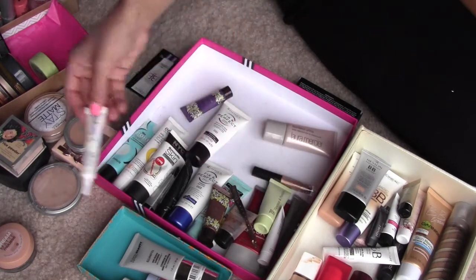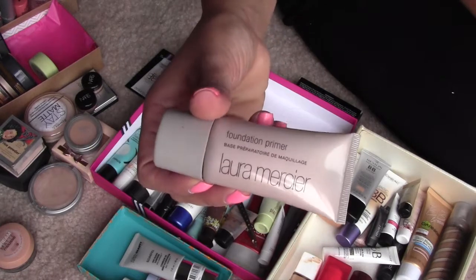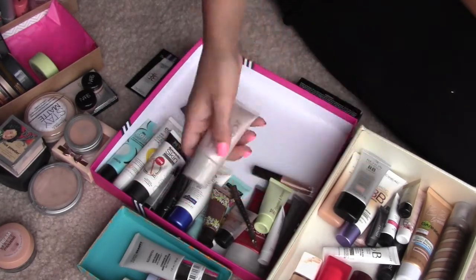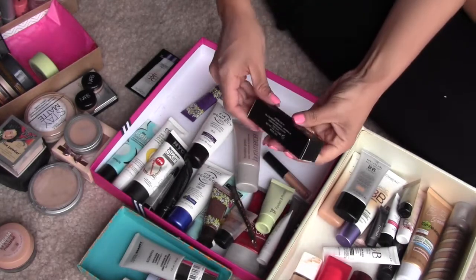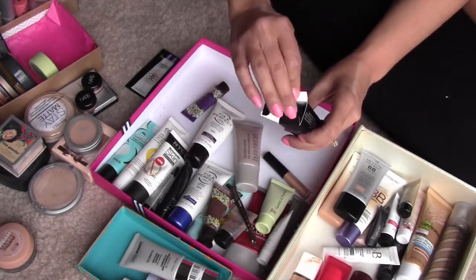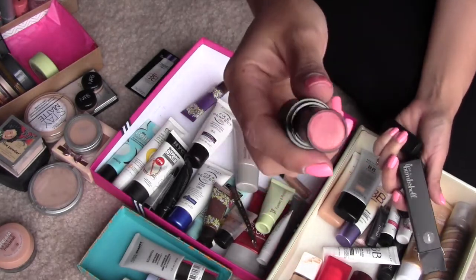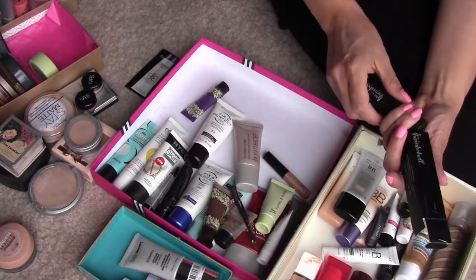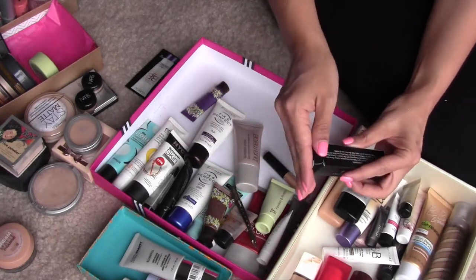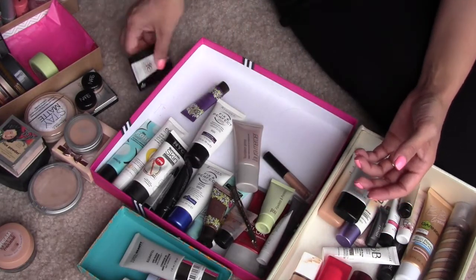This is a serum. It shouldn't be here. Laura Mercier primer. It's a very liquidy primer. I've used it a couple of times. So put that there. Oh, this is like a blush stick or something like that, I think. Oh yeah, it's like a blush kind of stick. It says all over. I think it's an all over stick, so you can use it on your eyes or cheeks or whatever, or lips. So I'll put that with the blushes over here.